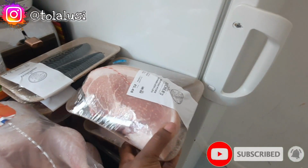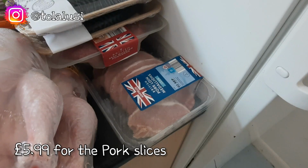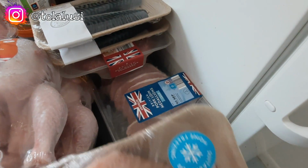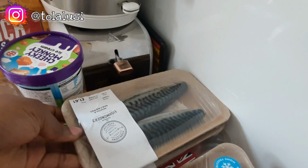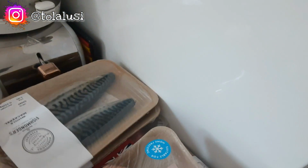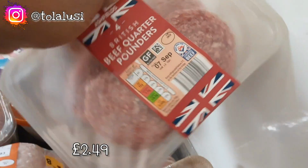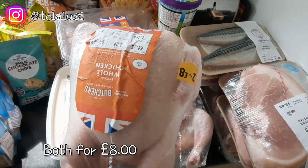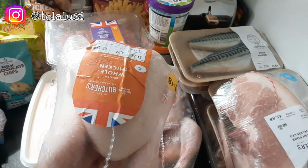We got 2 packs of pork, and this is the meat. We also bought some lamb chops, and these are just for dinners and whatnot. So these were £1. These were £1.61. I couldn't get to the Pakistan shops where I always buy them. We have some burger patties. We picked up this combo of 2 packs of this chicken for £8.